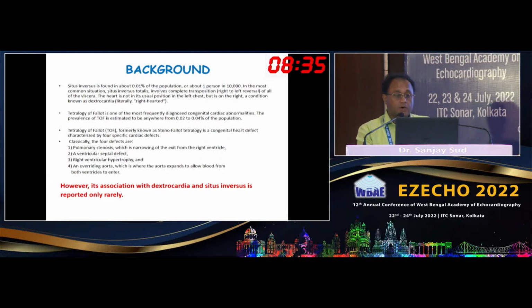Tetralogy of Fallot is one of the most frequently diagnosed congenital cardiac abnormalities. The prevalence of tetralogy of Fallot is estimated to be anywhere from 0.02 to 0.04% of the population. TOF, formerly known as Steno-Fallot tetralogy, is a congenital heart defect characterized by 4 specific cardiac defects, classically pulmonary stenosis, which is narrowing of the exit of the right ventricle, a ventricular septal defect, right ventricular hypertrophy, and an overriding aorta, which is where the aorta expands to allow blood from both ventricles to enter. However, its association with dextrocardia and situs inversus is reported only rarely.